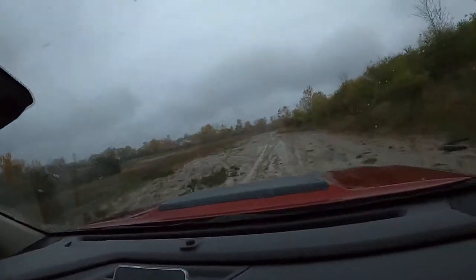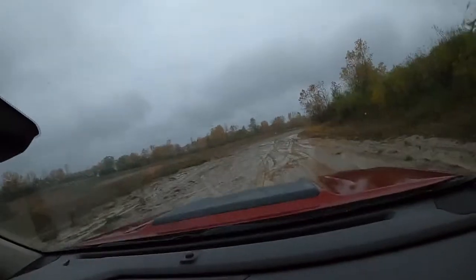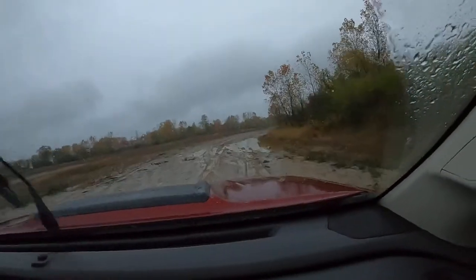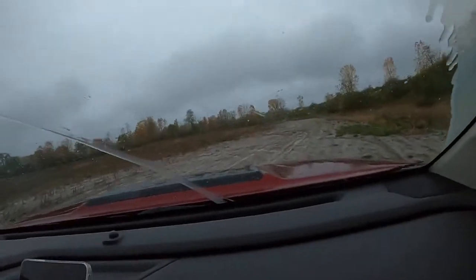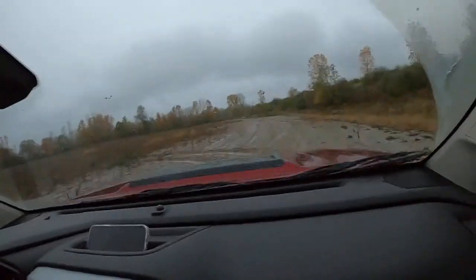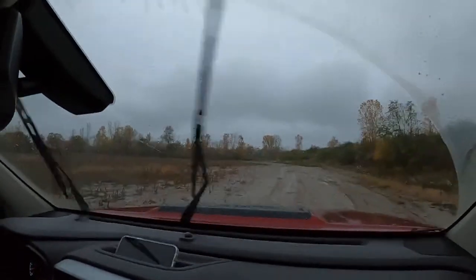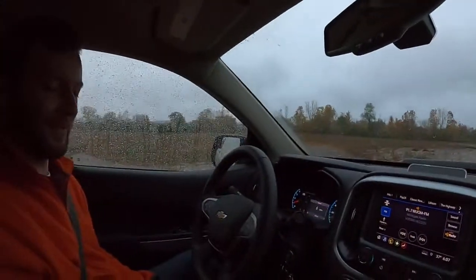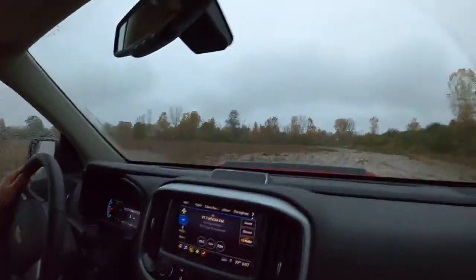Whee! Oh, this is perfect. Do I have to drive like this? No, you don't have to necessarily. Oh, look at this puddle. Oh my gosh. I'm so surprised. Oh no, this happened earlier when we were off-road. Listen to that. I don't know if you can quite hear it. Did you get mud on the engine? No, it's not the engine. It's Chevy quality right here at its finest.